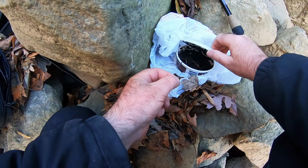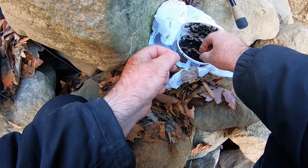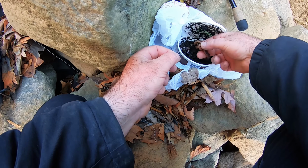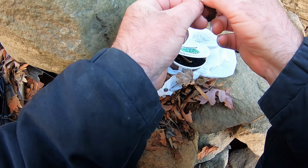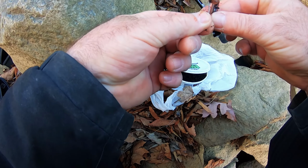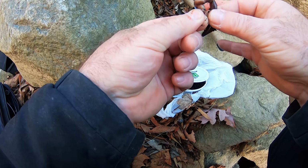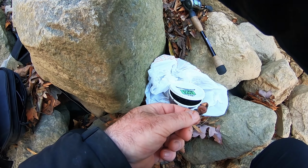Well, so what are we gonna try? We're gonna try some worms and see if anything bites here. And later I'll try maybe some spinner baits, small maps, and maybe some tiny jerk baits. But let's see. Let's cast this worm in, and maybe something would want to take it.